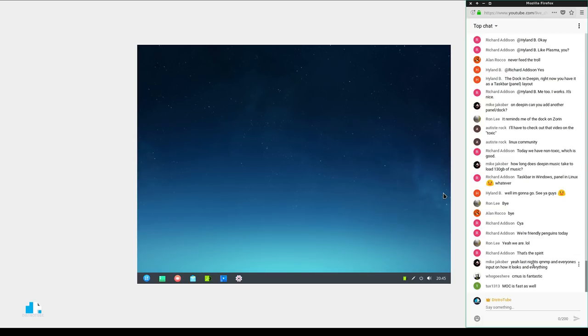And Mike, yeah, last night's QMMP and everyone's input on how it looks and everything, yeah. QMMP, I haven't played around with it other than those couple of minutes on the podcast last night. So I'm not really sure if I would use it as an everyday music player. Let me kill this virtual machine again.